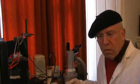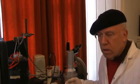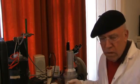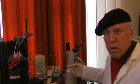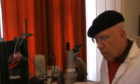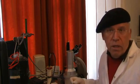This material is being sent at the moment to another laboratory for more accurate testing as to how much radioactivity is there and what other isotopes are there which can't be detected by this equipment here, which is very good, but doesn't have very high resolution, so it's not able to see the minor constituents or some of the constituents that only have weak gamma signals, like for example lead-210.